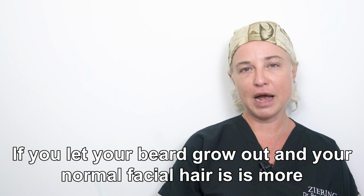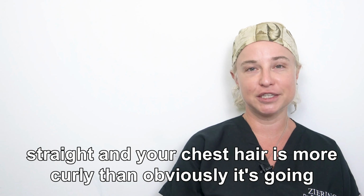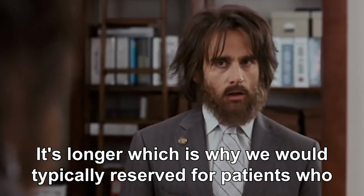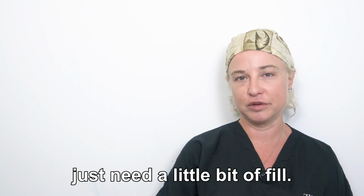If you let your beard grow out and your normal facial hair is more straight and your chest hair is more curly, then obviously it's going to look more like chest hair. Which is why we would typically reserve that for patients who just need a little bit of fill.